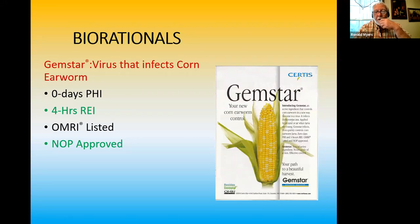This product actually is OMRI approved, which means Organic Materials Review Institute approved for the National Organic Program, which means if you're a certified organic grower and want to grow sweet corn, this might be a good way to combat earworm. Of course, what is in most of our sweet corn now that we eat? Not too many people spray our sweet corn like we did.